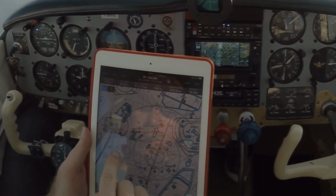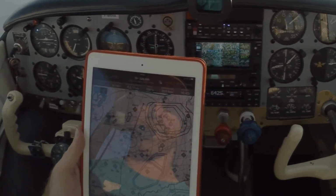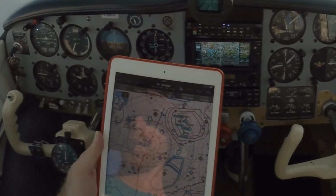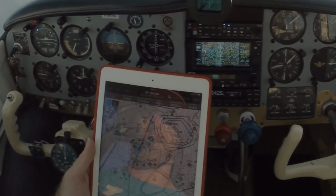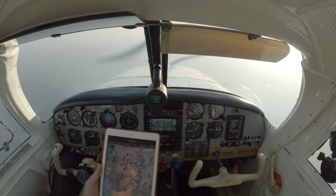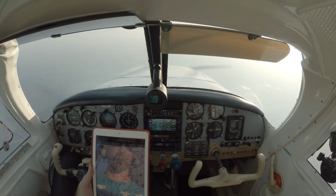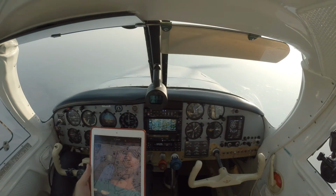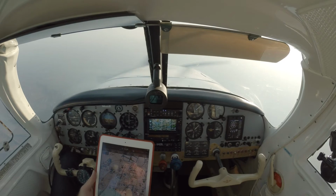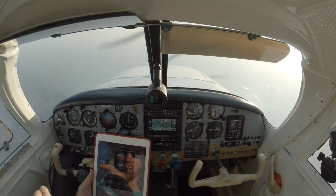There's someone else here. This feature is set to, I think, plus or minus 2,500 feet of my current altitude. If I switch that to unlimited, well, basically the whole map is cluttered because I can see all the aircraft from ground until unlimited, and I would see all the airline traffic. Yeah, I think that's all I wanted to show on the iPad.